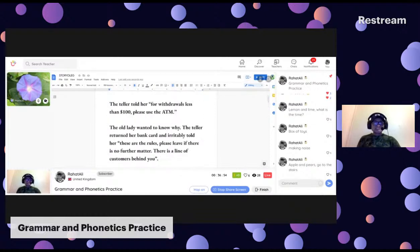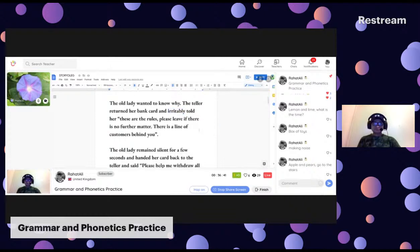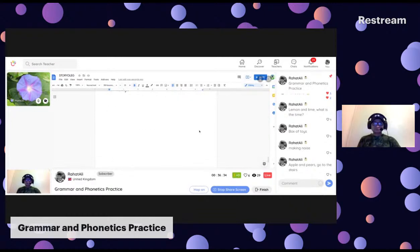All right, so is ATM automated teller machine? And the teller returned irritably. What does irritably mean? Irritably, when people feel a little upset, disappointed, feel bad, aggressive, or like that. Irritate is the verb. Irritating is the -ing form, or gerund or participle. Irritable is the adjective, irritably is the adverb. So irritate means to make someone angry or upset.